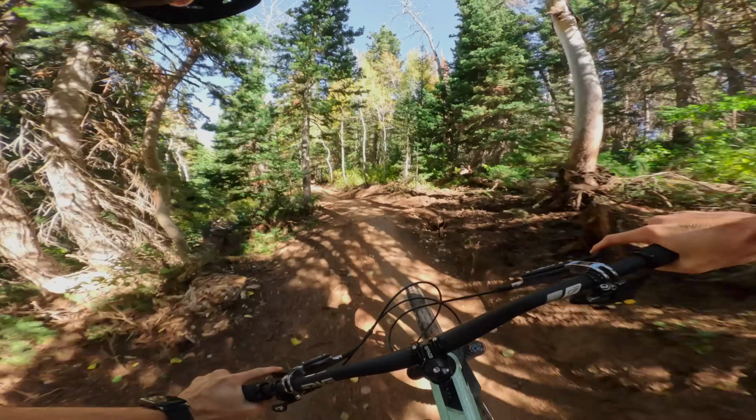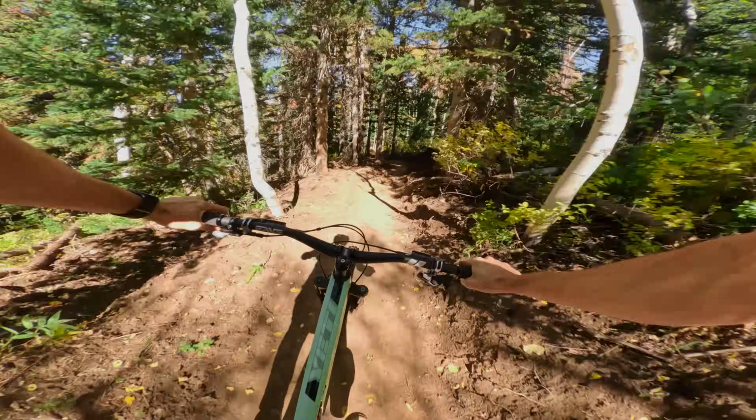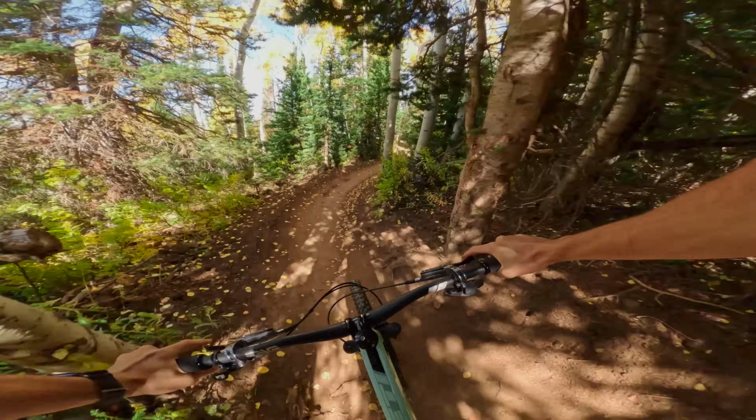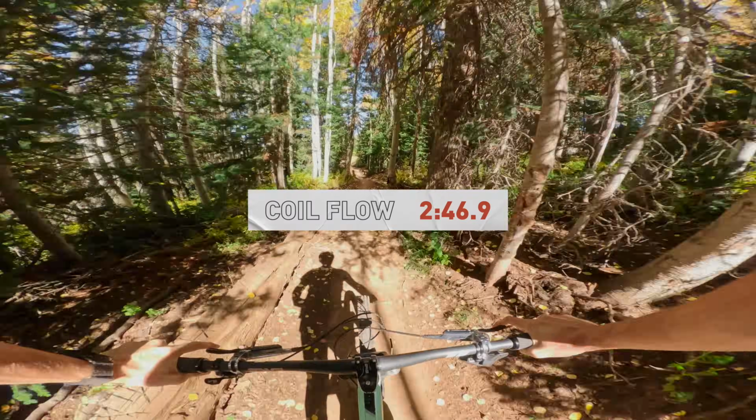Let's go ride bikes. So after getting both shocks dialed and taking a couple of practice laps on my trails so that I knew them, I mounted up the coil shock and I headed to the hills. I timed a run on one of my favorite mellow, chill flow trails with little jumps, a bunch of berms, and my time came in at 2 minutes, 46.9 seconds.